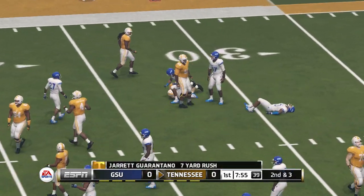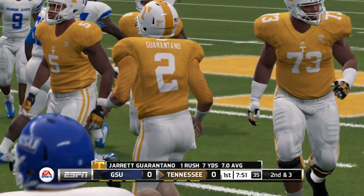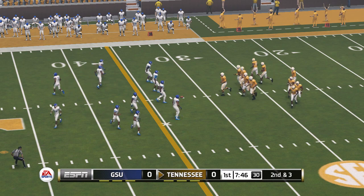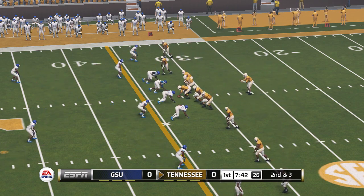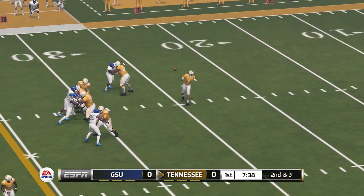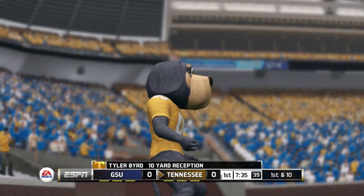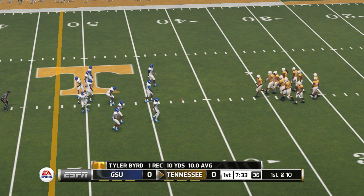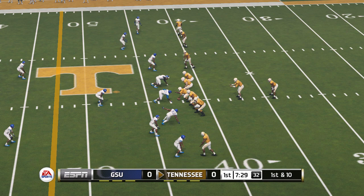Runs it right. Nice pickup. Second and three. From their own 32-yard line. Second down. So an empty backfield with five wide receivers. They'll bring him down at the 42. This isn't even the best example, but I'm going to tell you something. This young man is really getting better at running his routes, which is a truly underrated quality these days.